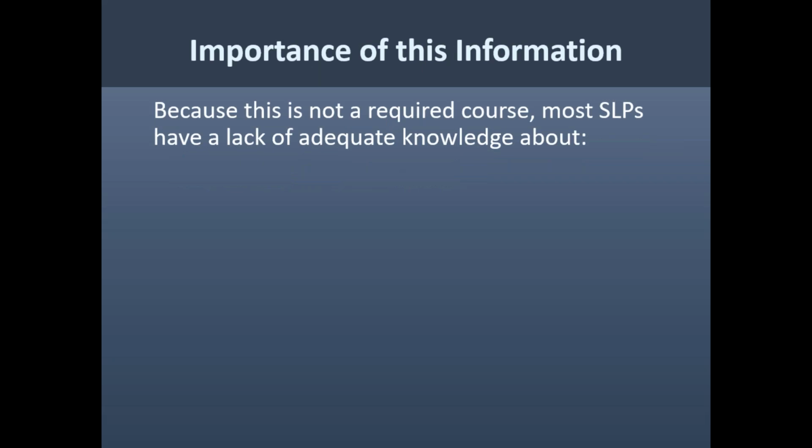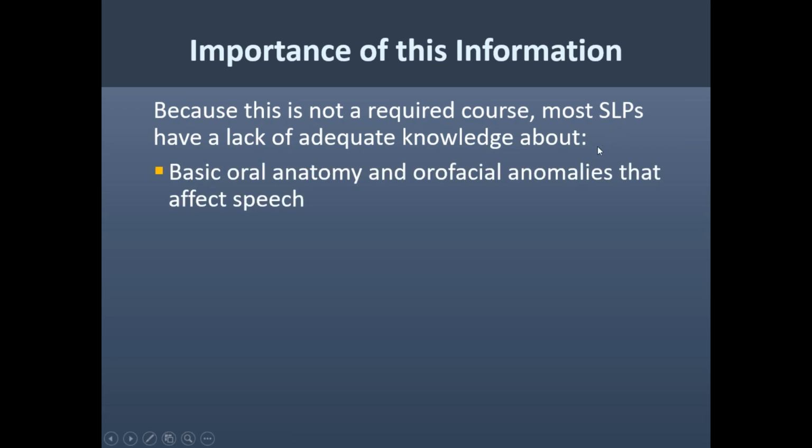All right, so the importance of this information. Why is this information important? Well, one thing that frustrates me greatly is that this type of course is not a required course for competencies to become ASHA certified, and therefore it's not offered at all universities. The interesting thing is that every time I get my evaluations back from teaching the course at different universities, the most common comment that I get is, this should be a required course. And I agree with that. It seems like it's self-serving, but truthfully it's not.